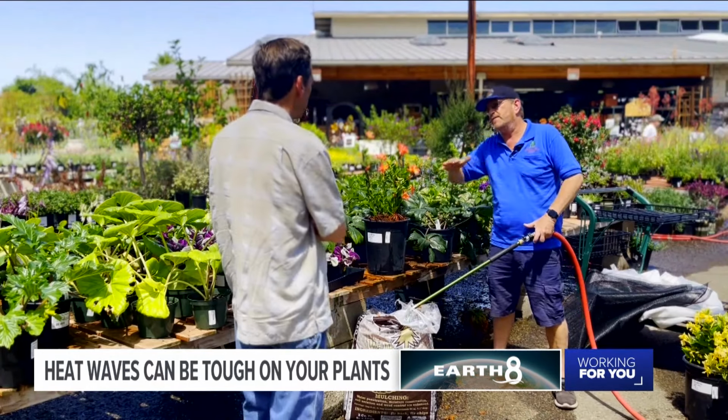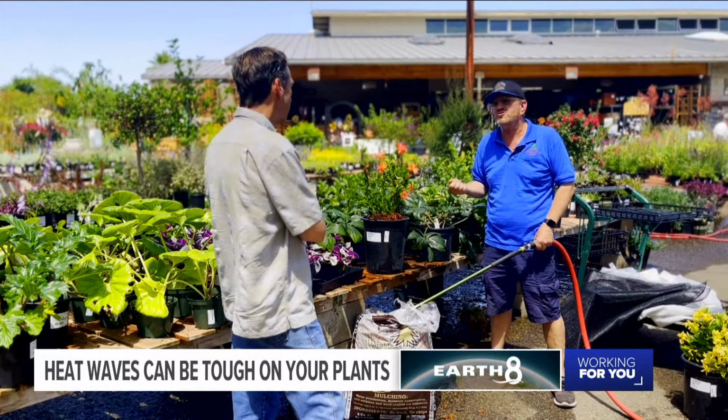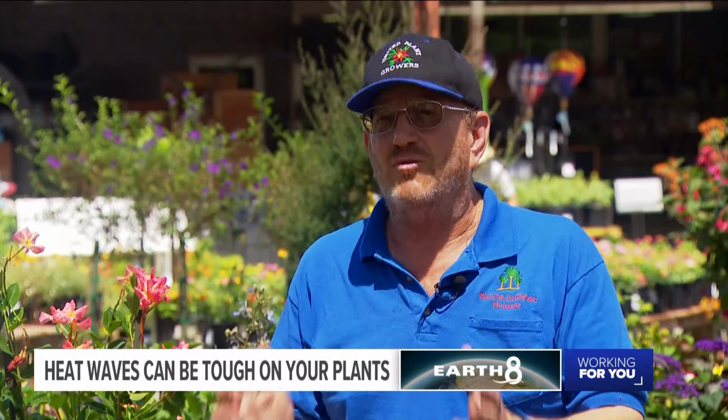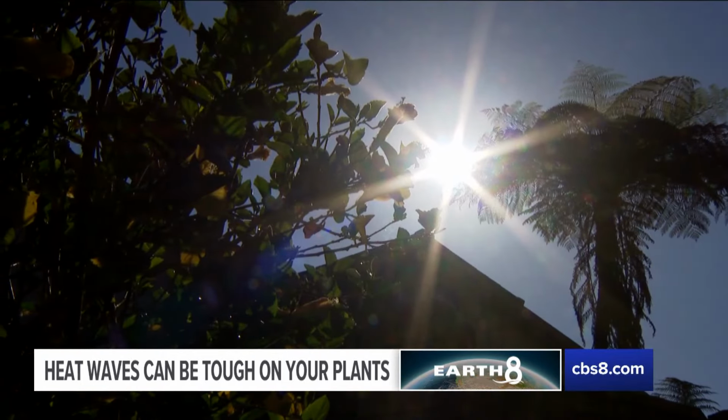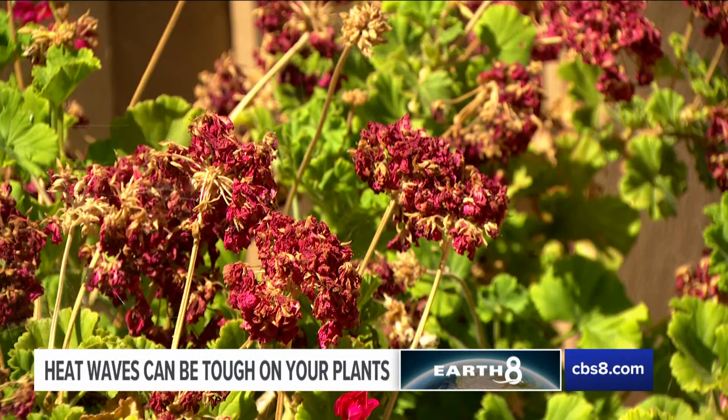David Ross is the senior manager at Walter Anderson's nursery in Poway. We had the greatest winter that I ever remember, and the plants were thriving on all of that clean water that they got. But it's been months since we've had some real rain. Combine that with the heat waves we've been seeing, and landscapes are taking a beating.